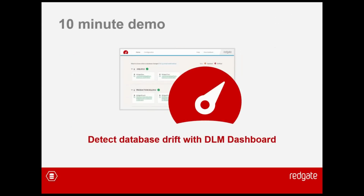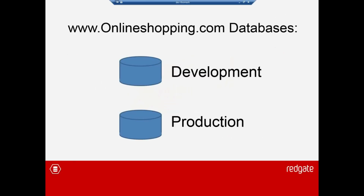But first, I'm going to hand over the controls to Tom Hodgson, our software engineer on our DLM dashboard team. And he's going to give us a quick demo of the DLM dashboard and how it can help with some of the things we were talking about today, about having traceability and being able to understand your changes to your database.